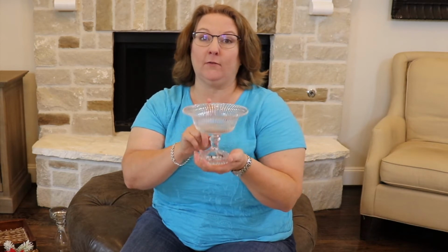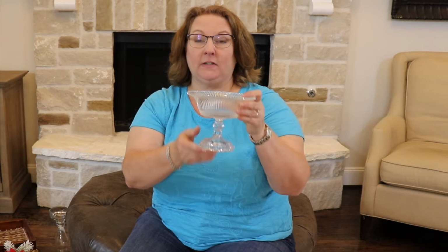So there's so many different ways that you can use this. And if y'all know me, y'all know I'm always looking for versatile items. This is perfect. I was able to get two of them for $6.